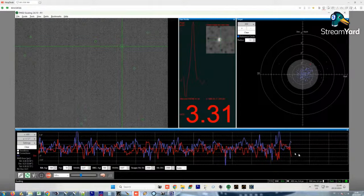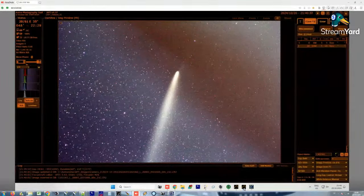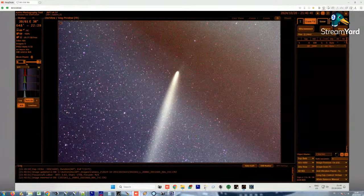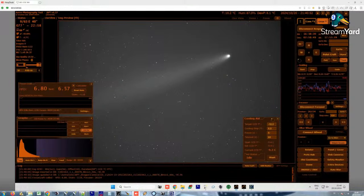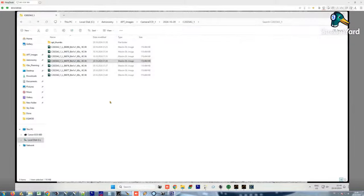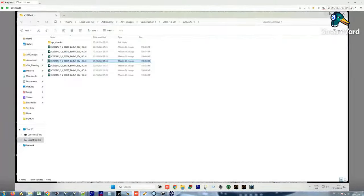I'm doing some guiding, but yeah, it's terrible. Let's hope that this is just a one-time thing. Oh yeah, it's clear again. This picture is quite nice, honestly speaking. If we take a look, let's start to close everything here.